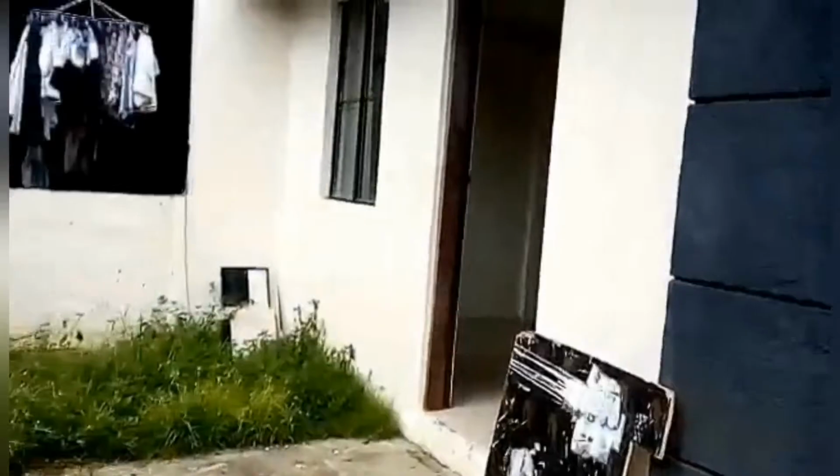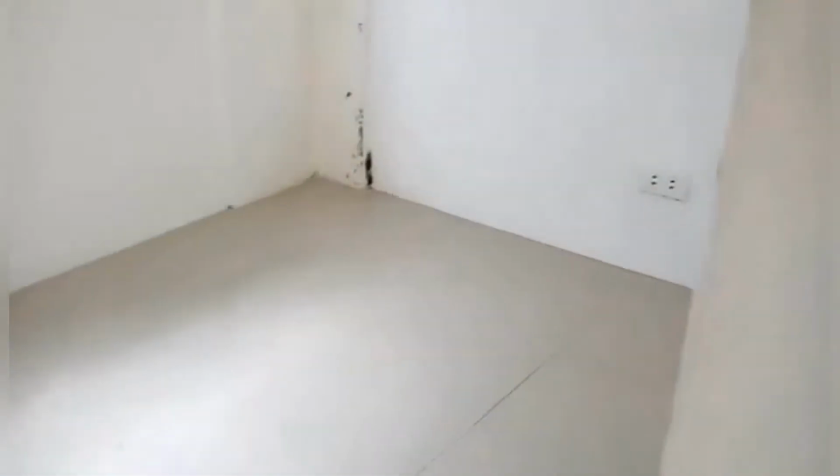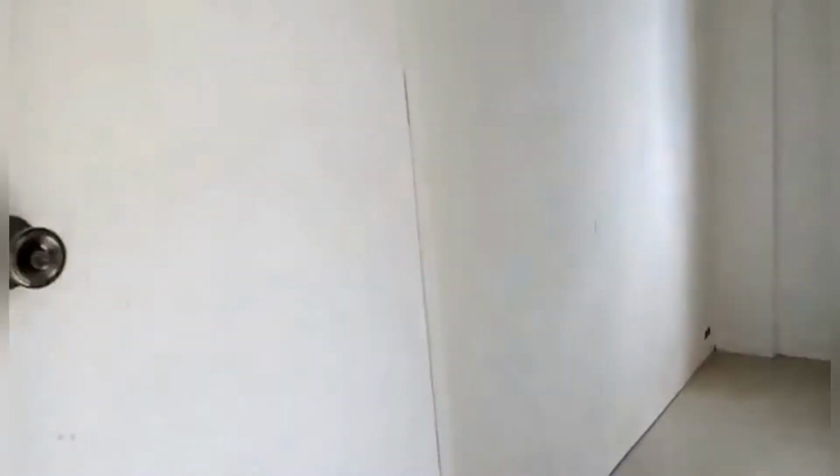So Papa Bear is inside trying to measure the length of the room, if our bed will fit in it. So this is the entrance. This is what you would call the living room. As you enter, on the left side is the first bedroom. When you enter the bedroom, it's just tiny. What's the size, Papa Bear? 7 by 6. And after that is the second bedroom over here.